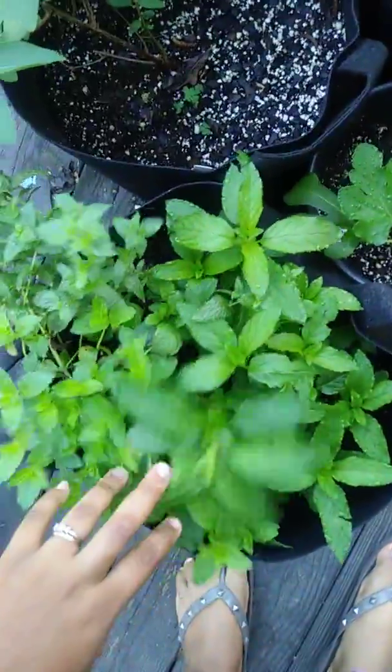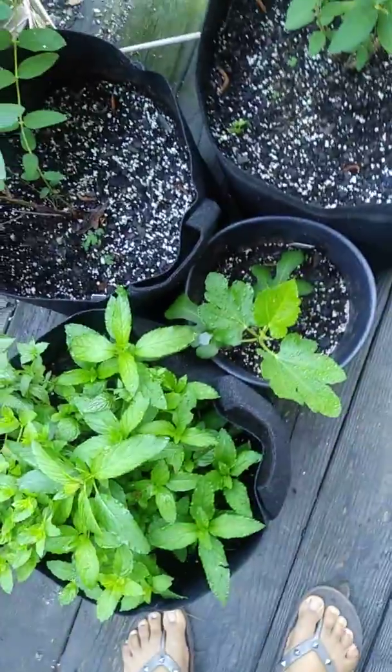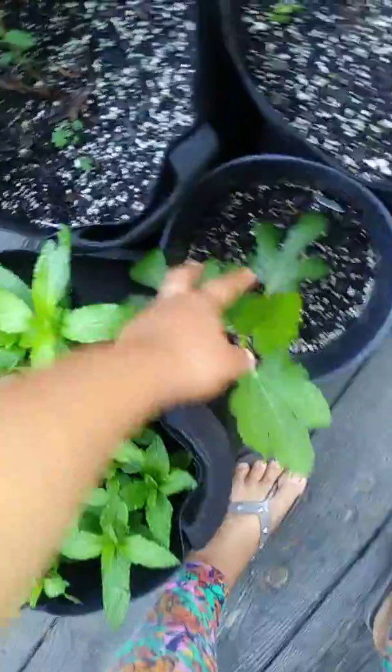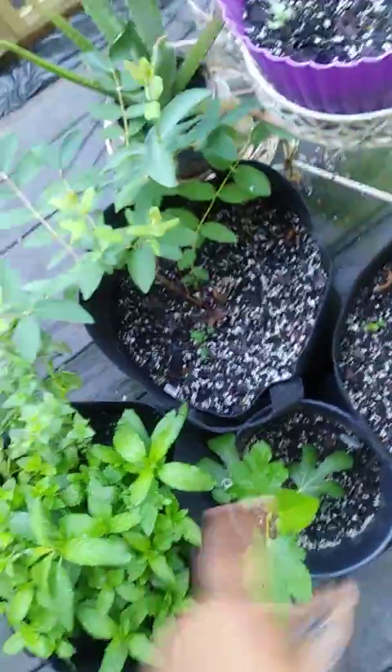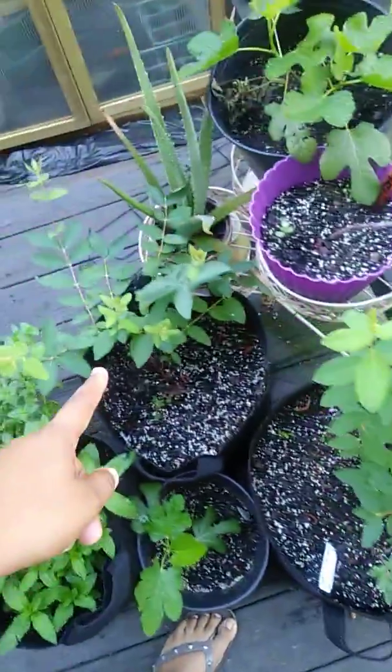Over here I have some mint. I love using my mint to make tea with. This is another fig plant. I think this one is... what is this one? Panache fig. This is a honeyberry. Both of these are honeyberries.